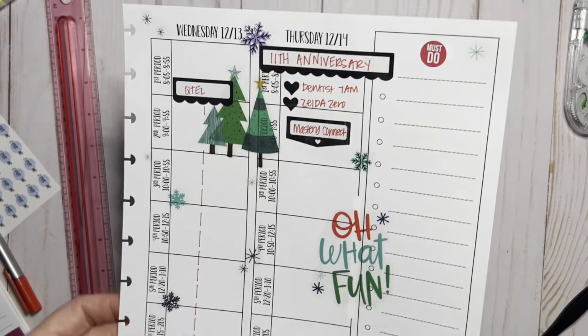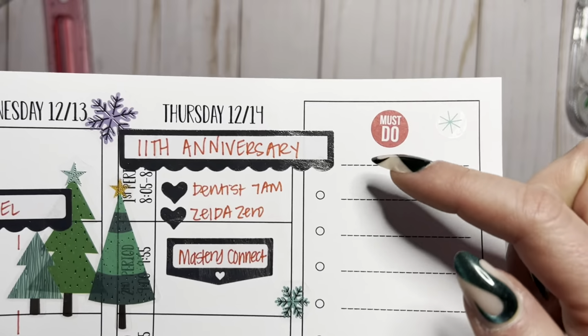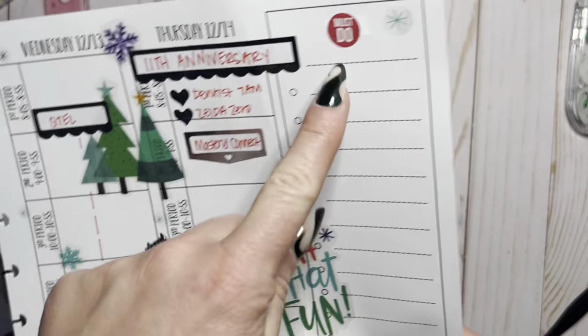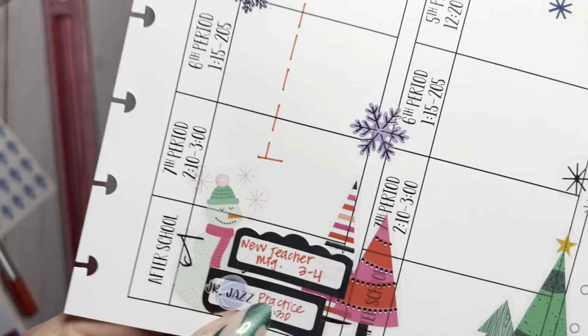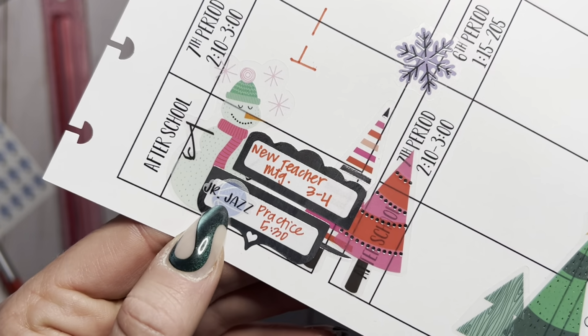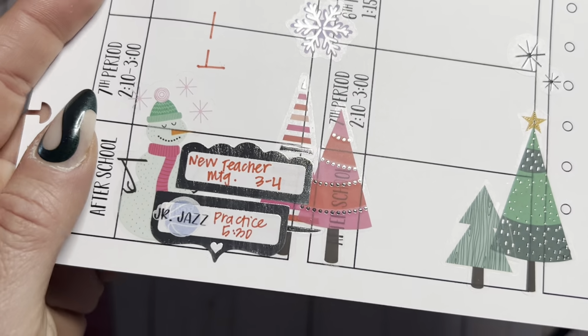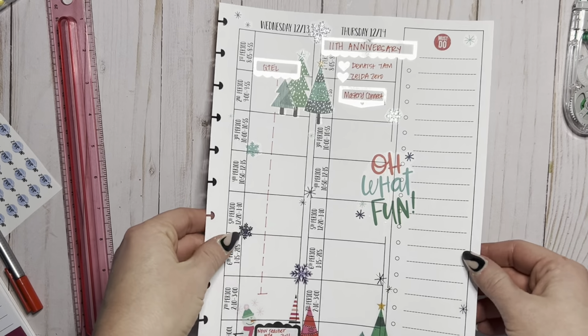All right, before we move on to the weekend, I wanted to show you, I put that must-do sticker down. I think the last one was get it done, the teal one. And then I forgot, I made basketball stickers for Layla's basketball practice. So she knows junior jazz. So, all right, weekend time.